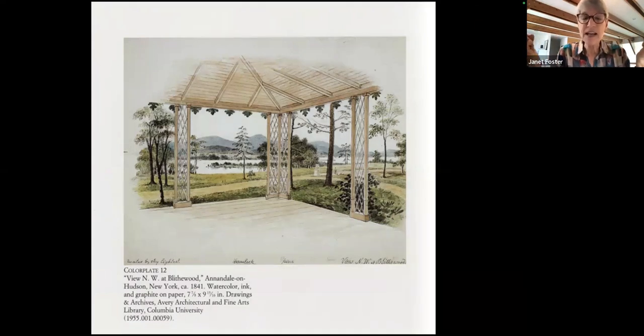It's recently been taken over by Bard, and it's sometimes open to the public at this point. It's obviously quite a beautiful setting on the Hudson River, but he's showing here his use of lattice trellis work. Forget about those big, heavy Greek columns. He thinks the way to hold up a portico or a porch is with these much more delicate, often iron. Instead, wood would be extremely fragile.